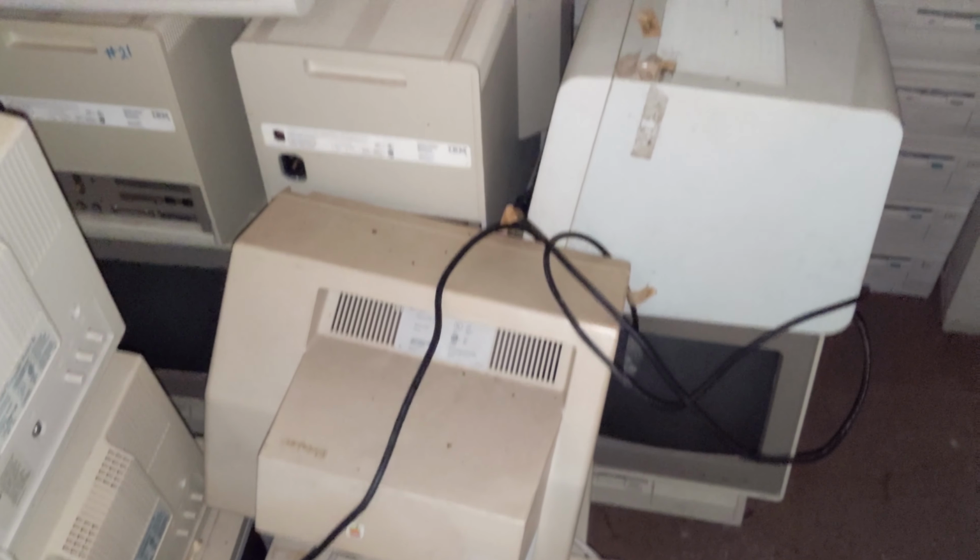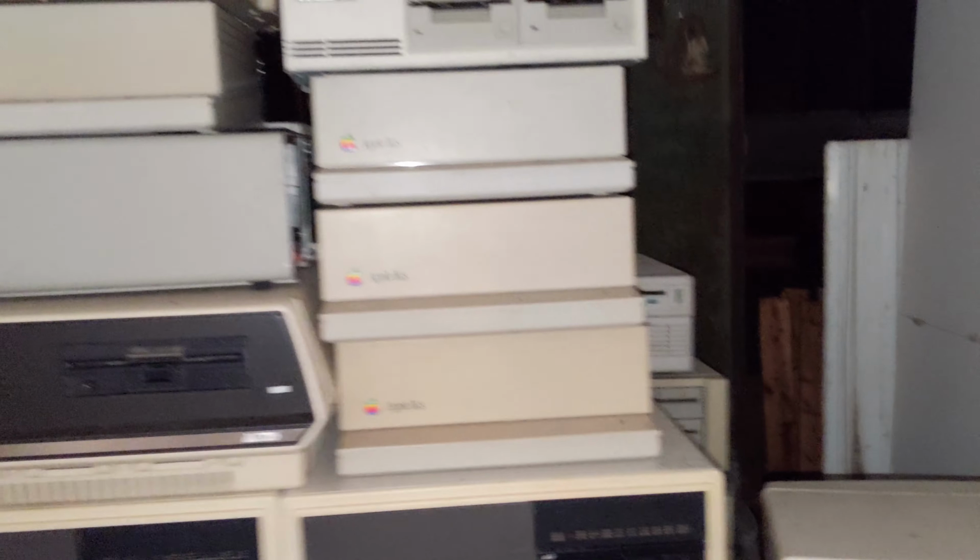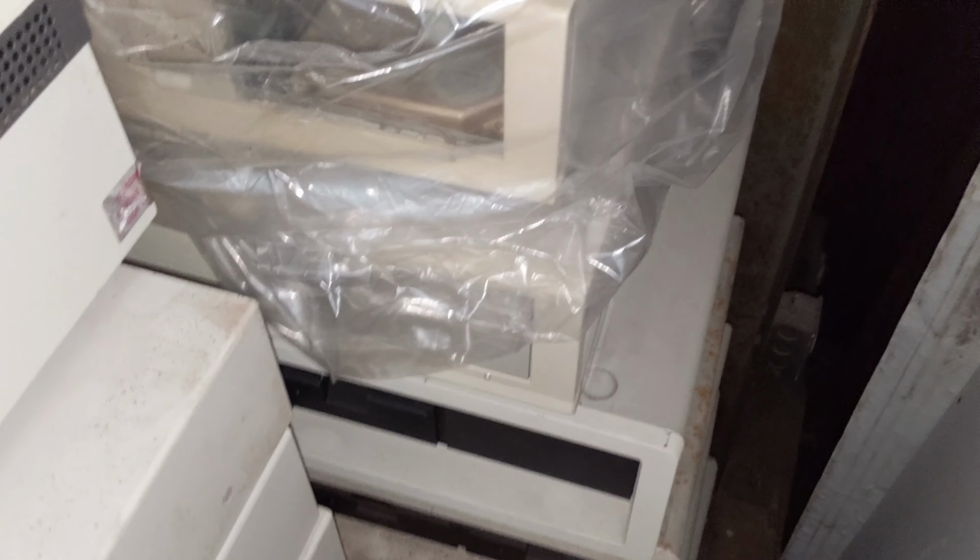Monitors, some IBM PS/2s, I have 5 of them there, a bunch of Tandys, there's some Apple IIGSs, a whole bunch of those, down here some more Tandys. Oh, there's a Compaq portable. Got another stack back here. Oh, there's another portable down there. Bunch of IBMs. Some Tandys.